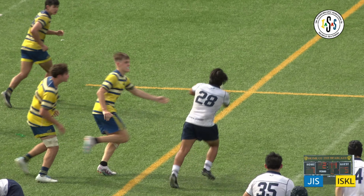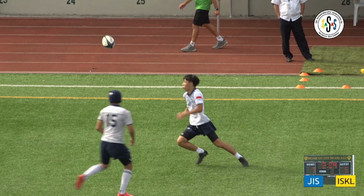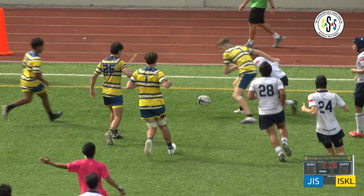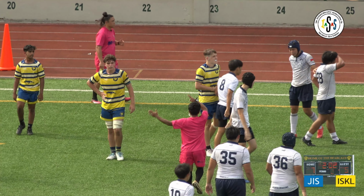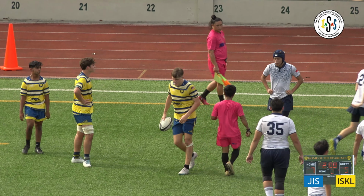He's giving the advantage. I love this from the referee. Oh, and a wayward pass. No, no advantage coming. It should be coming back for the penalty, but he's missed it. I don't know about you, but that was a long way offside. It was very much offside.